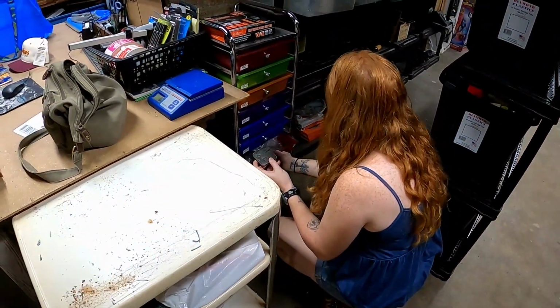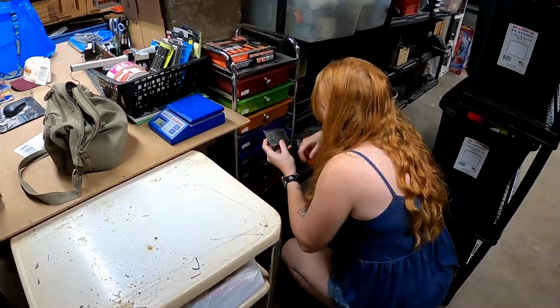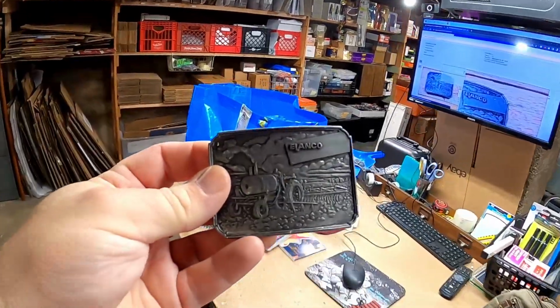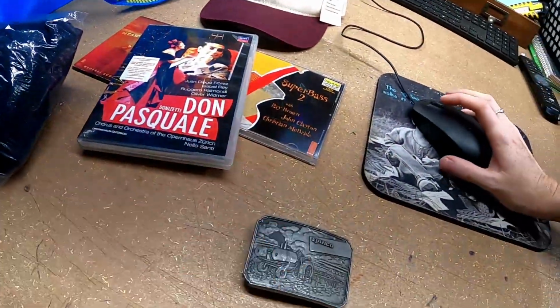Okay, we are having some trouble with the drawer there. There we go, you got it. I got faith in you. We sold this neat little belt buckle here. It didn't sell for much, sold for like $7 plus shipping on top.